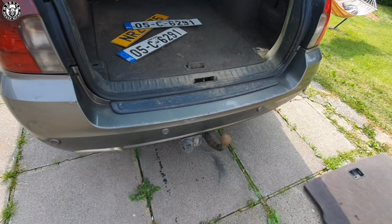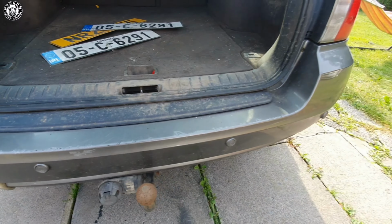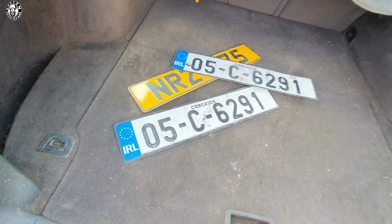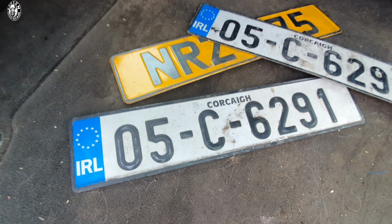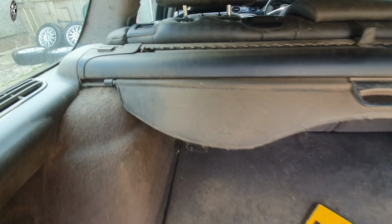A few other benefits are things like it has a swan neck tow bar. As you can see, it's got parking sensors and IPK and all the toys. And whenever I was going through it, we found the Irish registration number plates, which might be interesting for our Southern Ireland owners. This actually is an import from the Republic of Ireland.